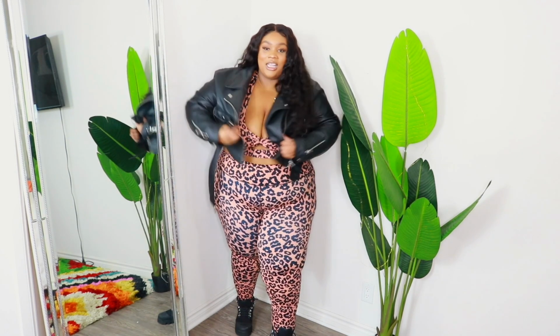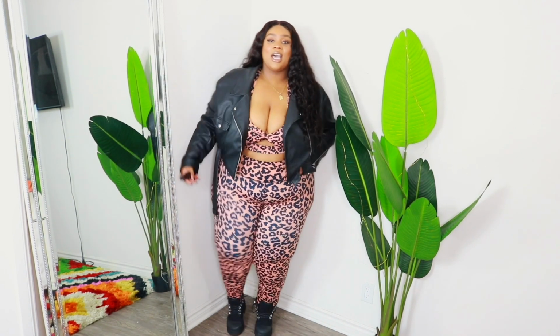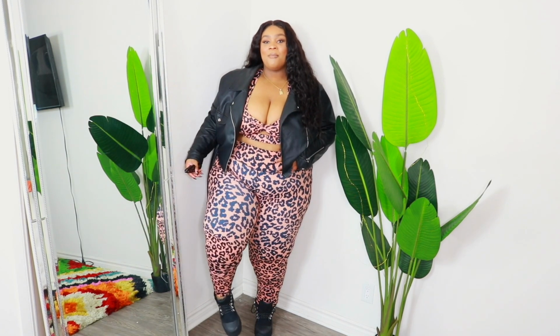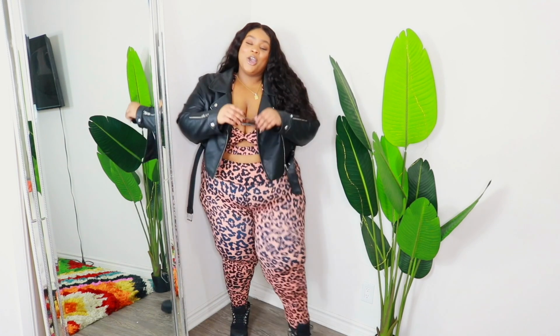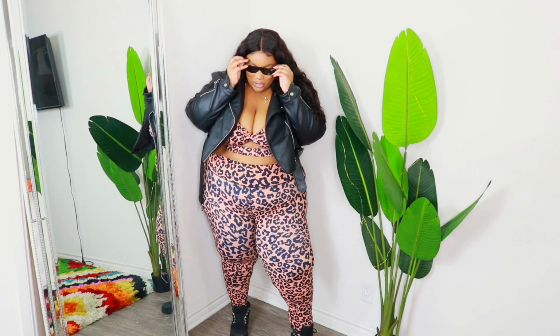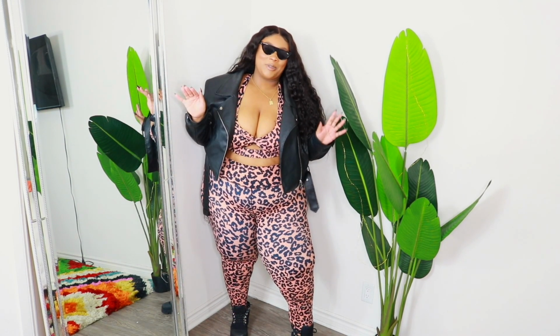I just added a leather jacket and some combat biker type boots, and I made a full outfit out of it, honey. You already know I got the sunglasses to match. I got sunglasses to match every outfit.